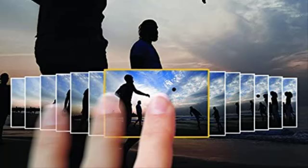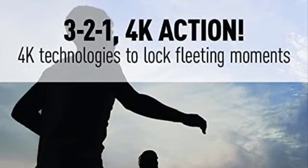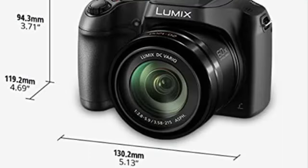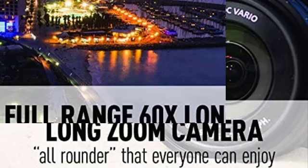Point-and-shoot long zoom camera, 18.1 megapixel MOS sensor plus 60x zoom DC Vario lens, 20 to 1200mm and Power OIS optical image stabilizer, captures far-off moments. High-resolution viewfinder and LCD display. High-resolution 1170K dot viewfinder and rear touch-enabled 3-inch LCD display, 1040K dots, are clear even in bright sunlight.